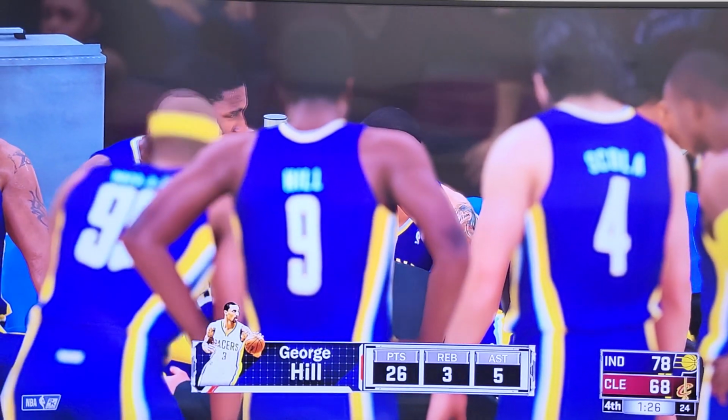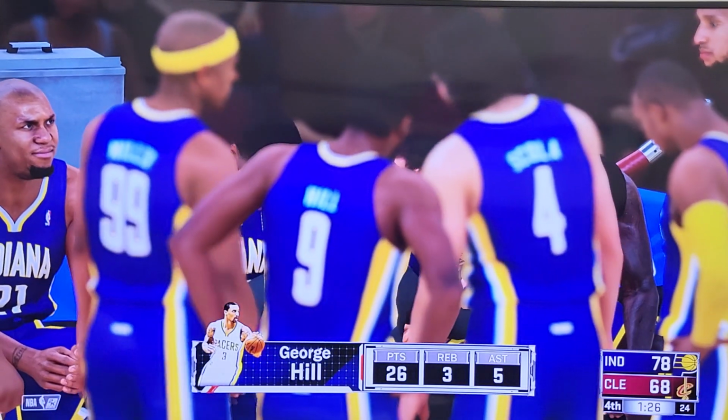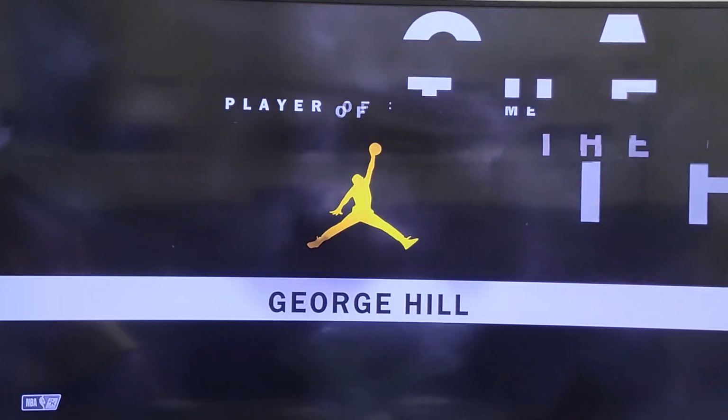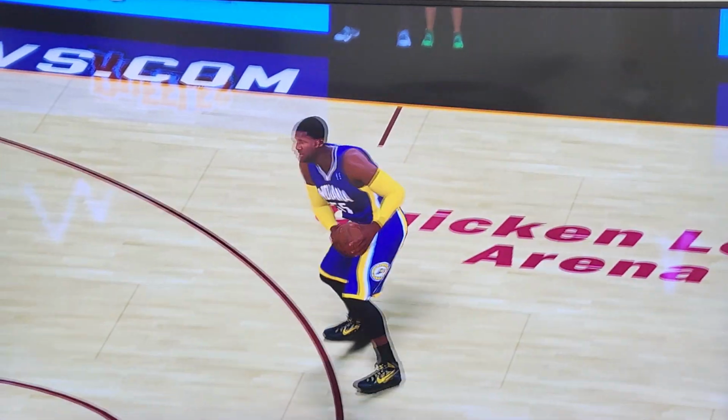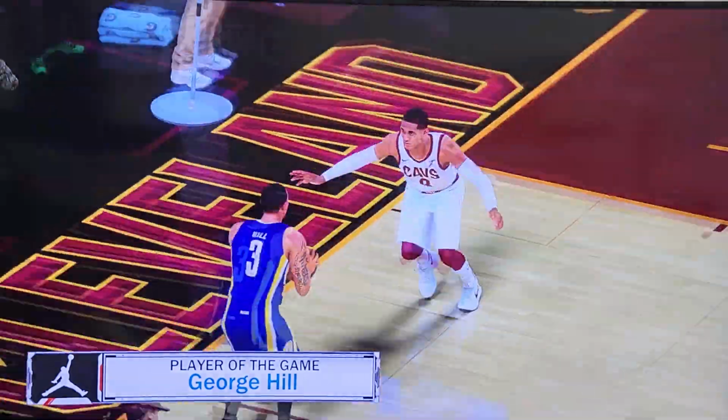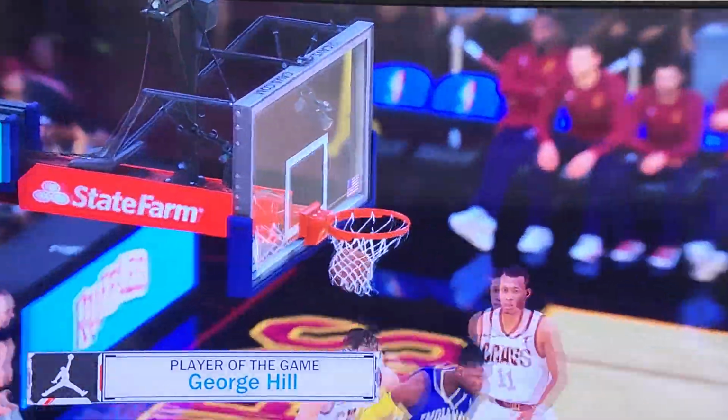And now we've got a moment for our Jordan player of the game, George Hill. And it's been a ridiculous performance in the best sense possible. I mean, everything about his game has been working. And no matter what they've thrown at him, he's had the answer. Well, he needed a game like this, family. He's been struggling for a while now, but tonight he broke out of that slump in style.